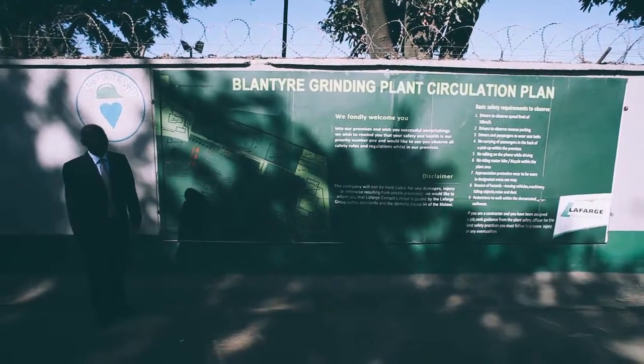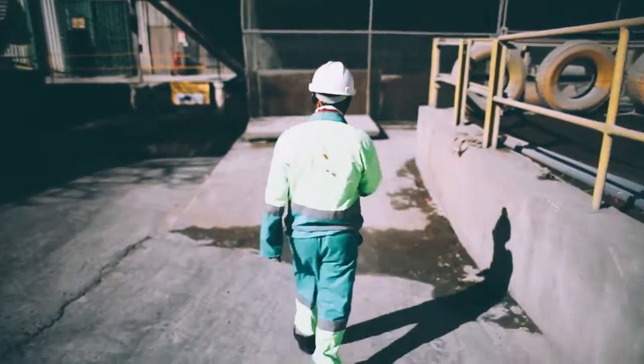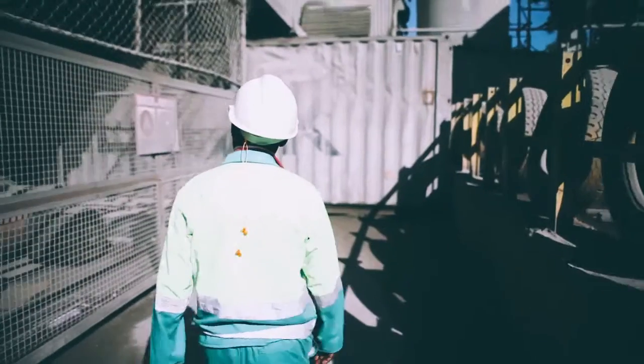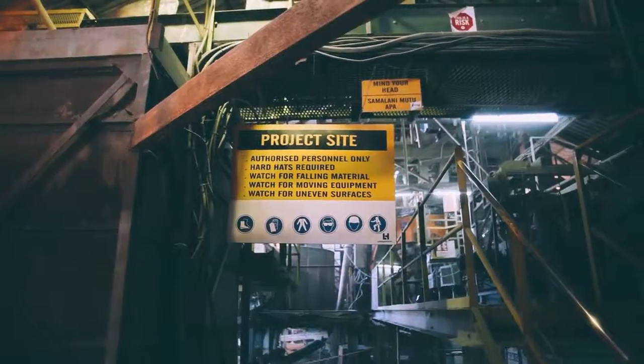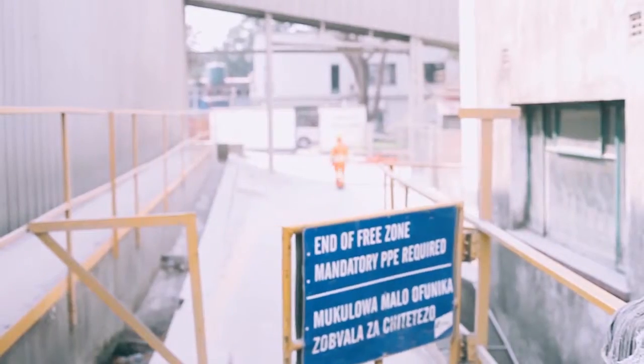The first thing that we want you to understand and appreciate is how our plant has been aligned, how it has been designed, and how you're going to move around our plant. We have put in place this circulation plan to assist you to see which places need PPE and which places are supposed to have PPE in place. When you look at this circulation plan, it's got two sections. One section is just describing what we as Lafarge would like you to observe. And the other section is clearly indicating which areas need protective clothing and which areas do not need protective clothing.